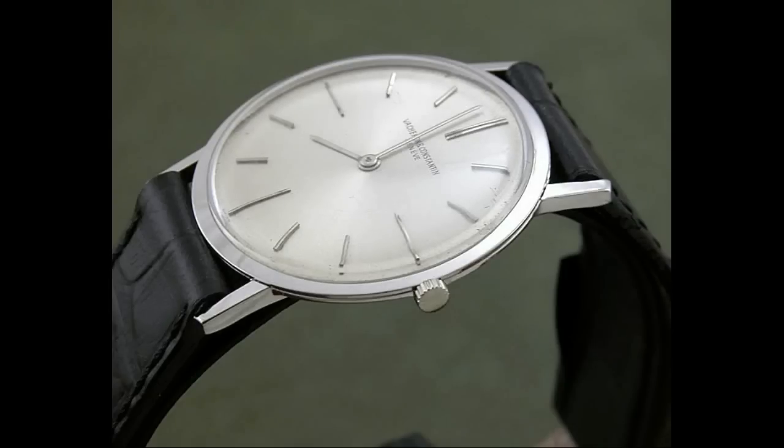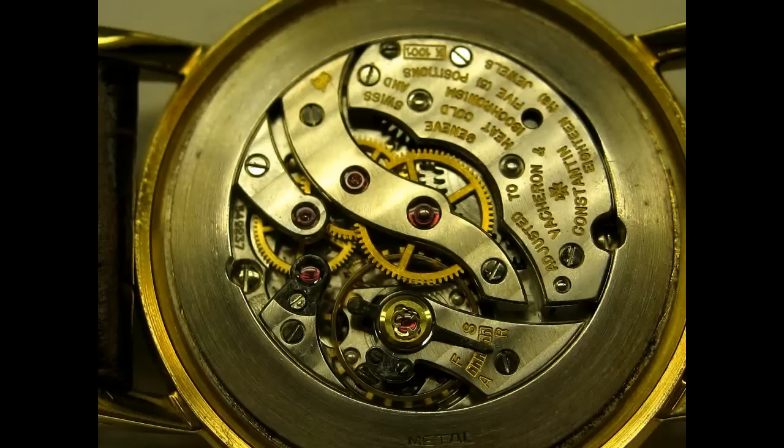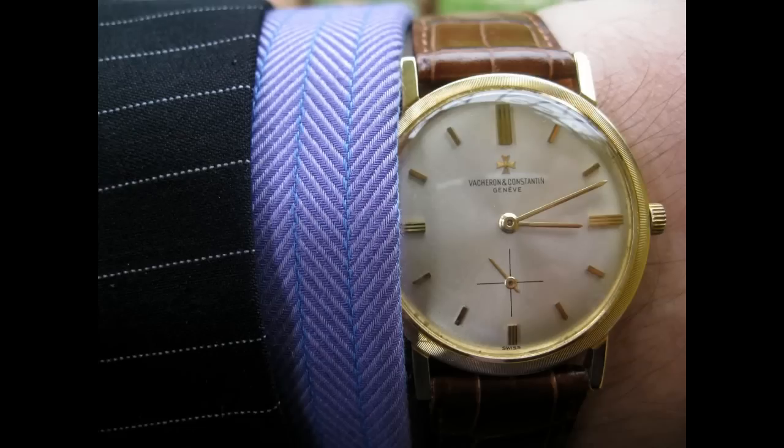Here's a 1960s Vacheron and Constantin movement. Geneva seal movement again, decorated bridges, all polished, all prepared. What a classic, gorgeous dress watch. And this is the reason why, in its day, it was half a year's salary. That's right, half a year's salary. It's the same as my Patek 5107.